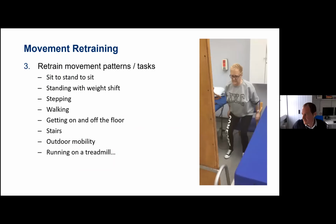And then after we've looked at the postures, we start to get into retraining movement. The way we do that is usually we go through this sort of trajectory, starting with standing up and sitting down. It's a really useful place to start. It's something that can often change more quickly and easily than other things, and it's something we can usually get better quite quickly. And then we move on to standing with weight shift, stepping, walking, getting on and off the floor, stairs, outdoor mobility, and if we're doing well, some people can start to retrain running.